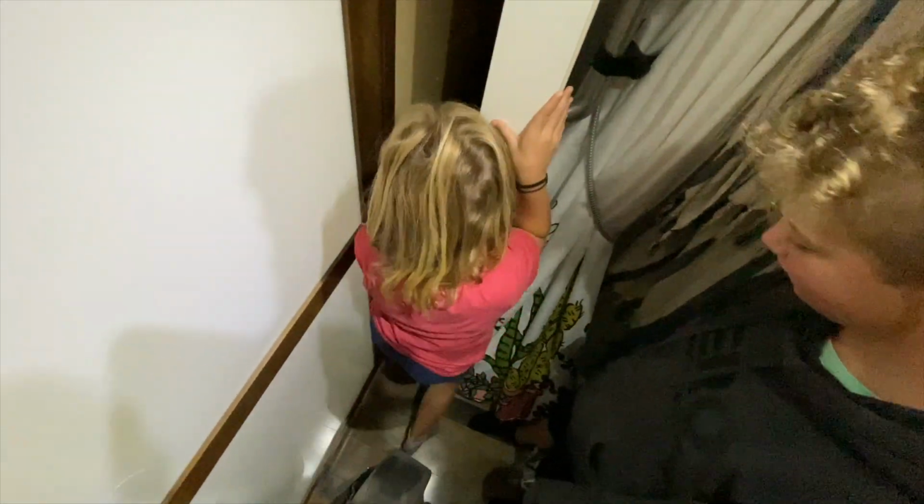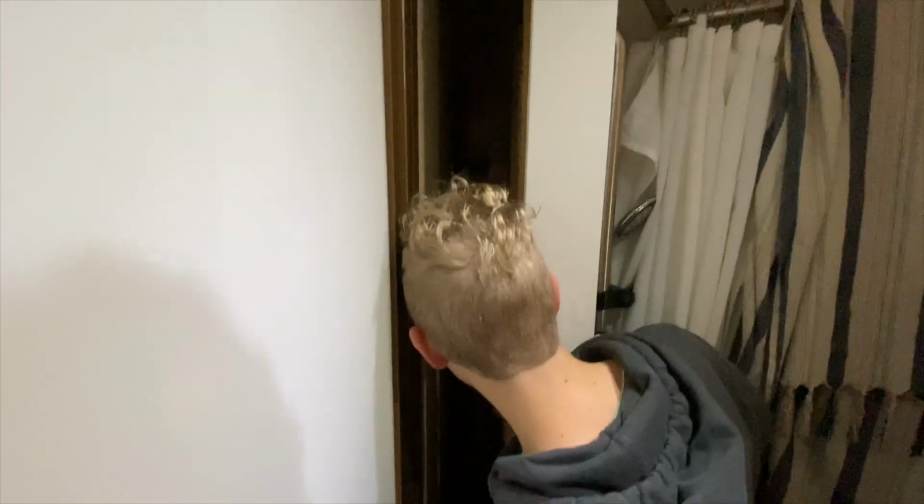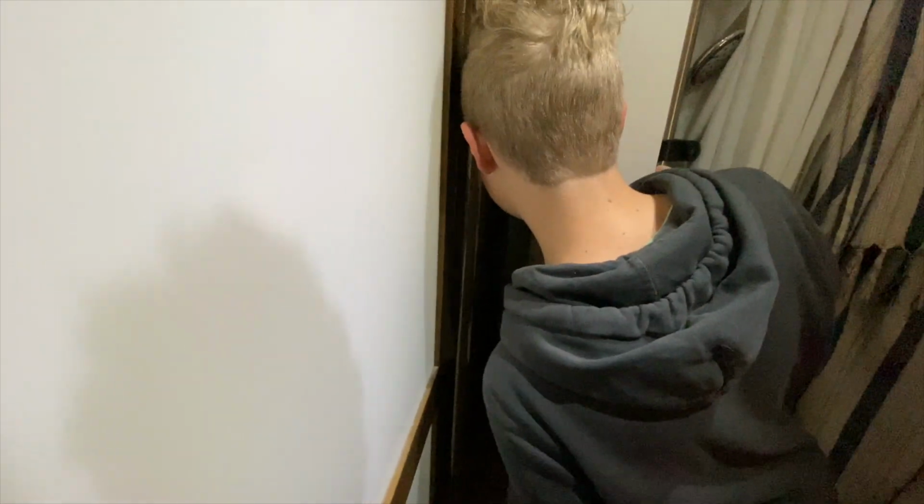There's another one. Want me to try fitting in there? No, because you might get stuck. Dang, there's a lot. So do you think we can fit backpacks and jackets back there? I think we maybe could. Well, I think the backpacks would go on the bottom on that little shelf. And then we could put hooks.